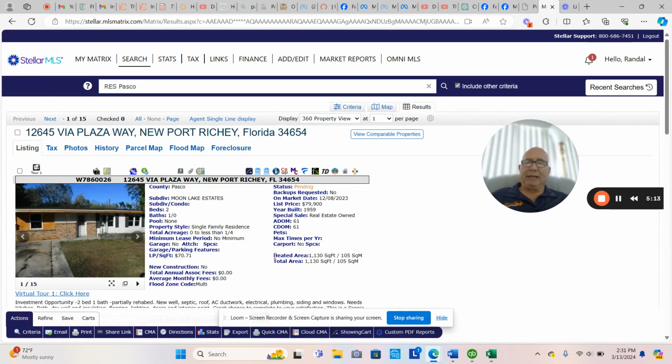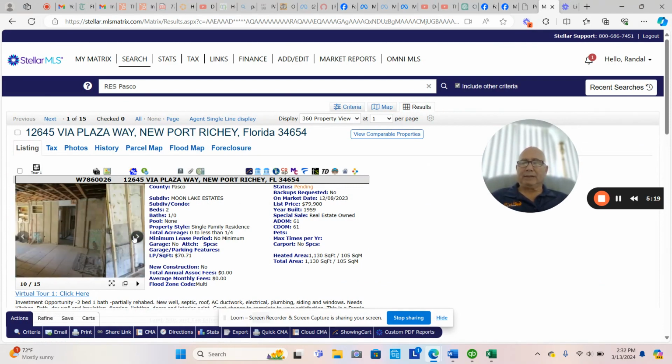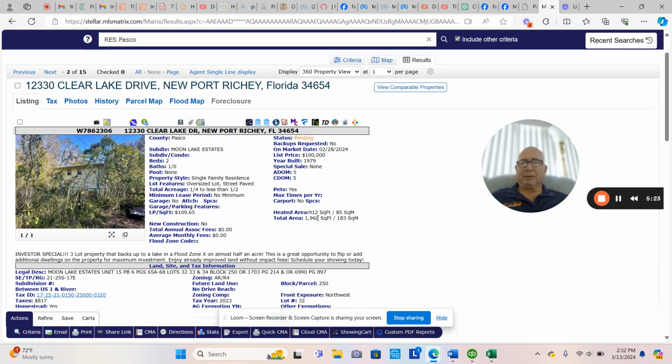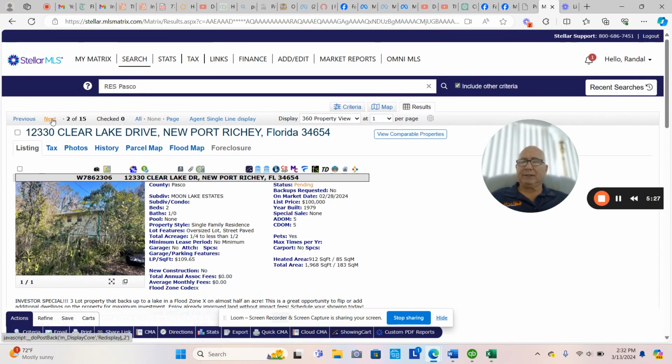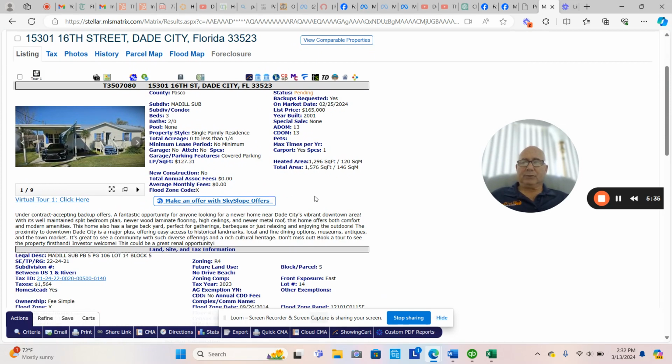Okay, this one went pending. This is a real problem house. I'm pretty certain it has issues related to the fact that it's in a flood zone and they've got open permits. I would definitely stay away from that one. This one went under contract in 5 days. Moon Lake, Rushmore. There's an auction scheduled for tomorrow. It went pending today. Crazy story there.